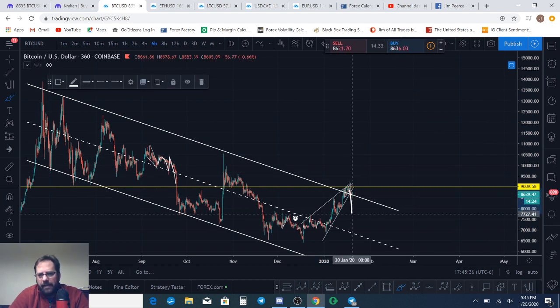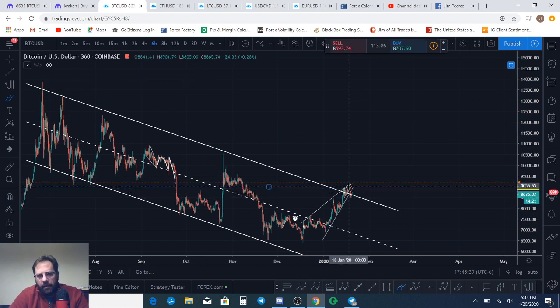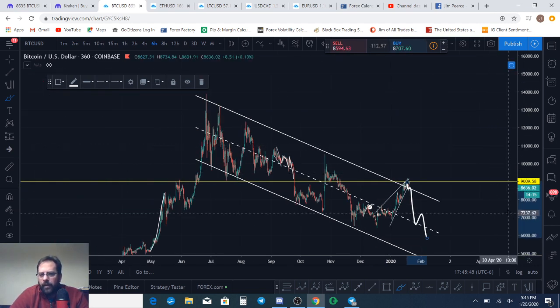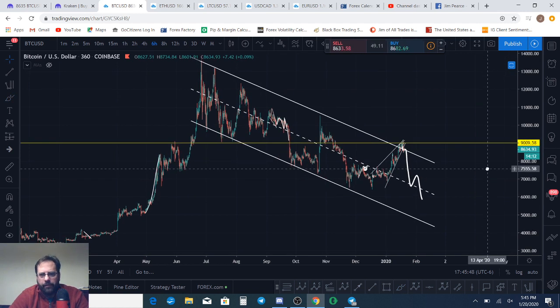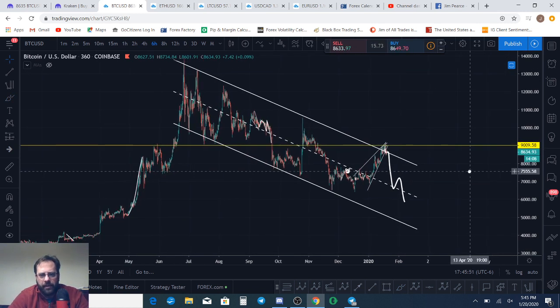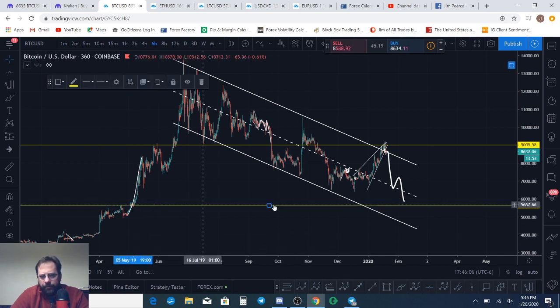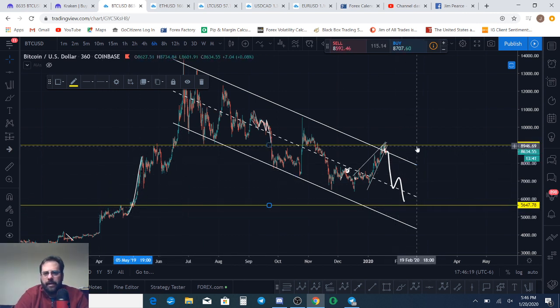If we're dealing with an ending diagonal, what we're going to actually get is more like a pullback, and then a big wave to the downside, a five-wave move like so. It should come down to around the $5,500 region, in that ballpark. There's good confluence there with the fibs, right at the top of this resistance area, which would now become support. That's the next region we would look to for support, about $5,600 in that ballpark. It could probably wick through it. It could go as low as $4,900. That's this entire region right there. Whether it's going to hit that or not, time will have to tell. Who knows if it's going to?